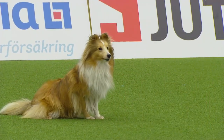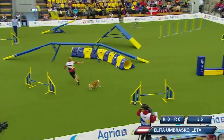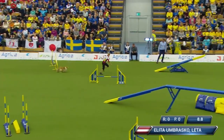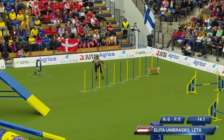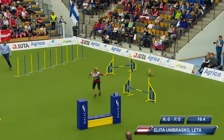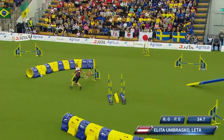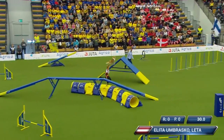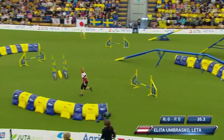Now is a Latvian team. This is Elita Umbrasko and Shelty Lita. And Elita and Lita are off to a very good start. Nicely into the weaves, very independent. And very independent exit as well. Wow. Gives her a great line to 10. Let's see what she does with 13 now. Nice good running hit. Contact, perfectly into 14. Keep it together now, we want a clean run. Very nice. Holds just her this dog.